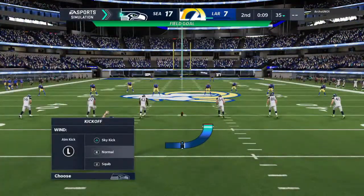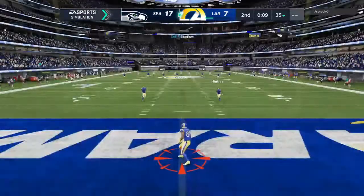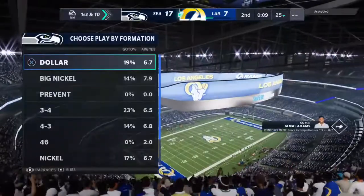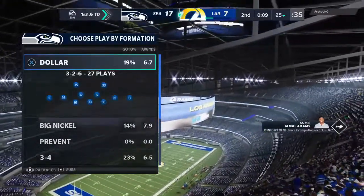So good work there to get points just before the half as they add on to their lead. As trite as it sounds, every little bit helps. That's exactly what they're going for. Anytime you get a chance to put points on the board, you take it. And they didn't leave the other side with much time at all on the clock. 25-yard line.